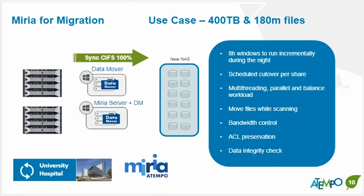We already talked about multi-threading and parallelization, as well as, in a pooled scenario, you can load balance. So we're load balancing across data movers, but also, should one fail, that job will just be picked up by another data mover or the next incremental run. All data that's been processed is already safe and on the other side. We'll just pick up where it left off. Move files while scanning and parallelization, of course. We talked about bandwidth control, limiting the threads, very easy to do. You can change them on the fly and they'll pick up on the next iteration. Of course, the ACL preservation, depending on the type of data movers and shares you're using.